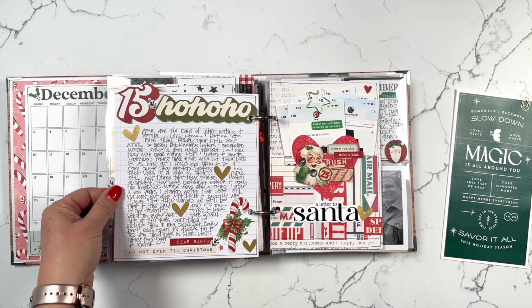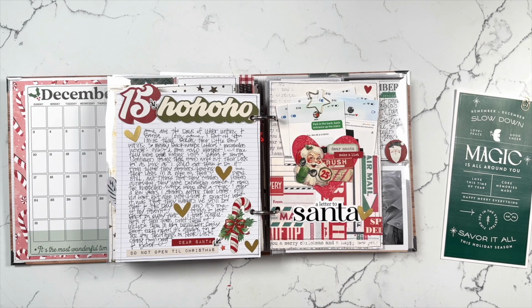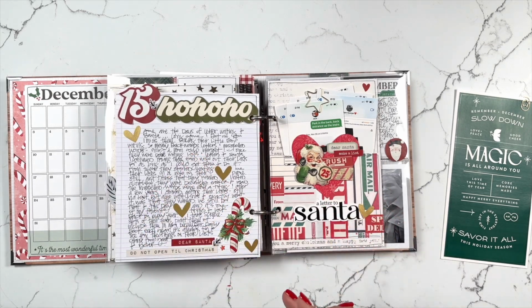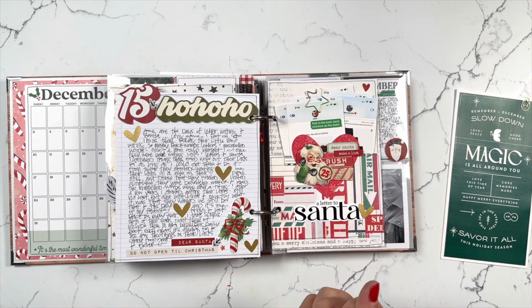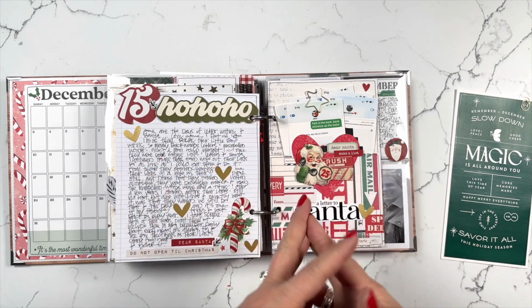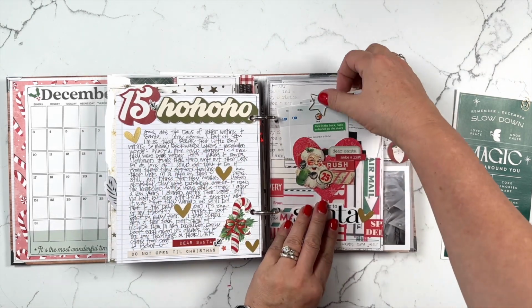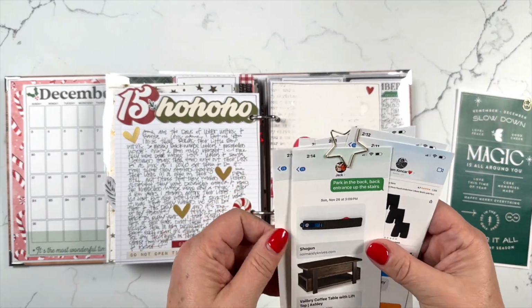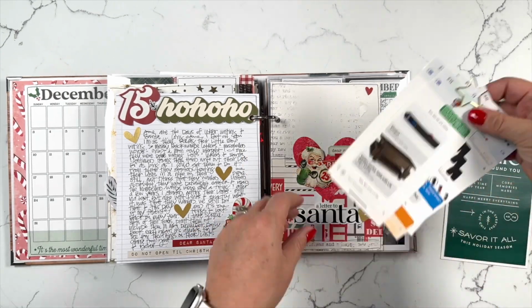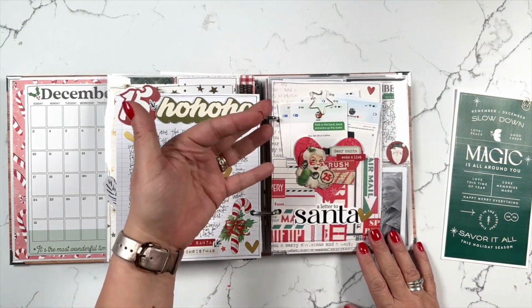The 15th was about our boys and their Christmas wish list. If you looked back at my very first December daily, I have every year done something like this, included their lists. Back in the day, it was letters to Santa, and now it is text to mom. So I talked a little bit about that. There is a pocket over here on this side, and then there are just screenshots of the texts that they sent me. I just print those out on cardstock and then used a star paper clip there to hold them all together. So another little time capsule, right?